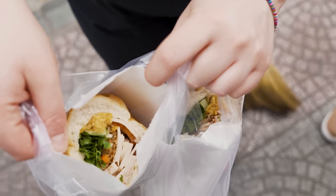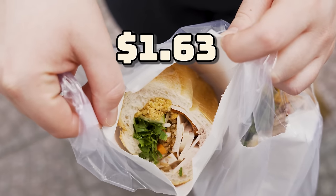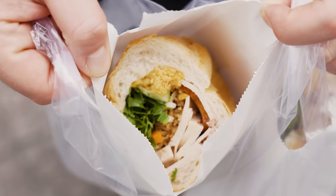Seriously, this sandwich was 40,000 Vietnamese dong, which is $1.63. I love Vietnam. And this banh mi was only 20,000 Vietnamese dong, which is 82 cents.